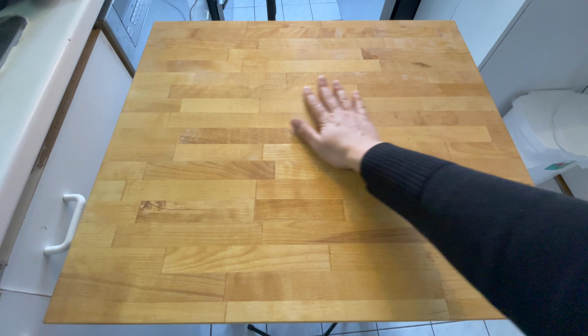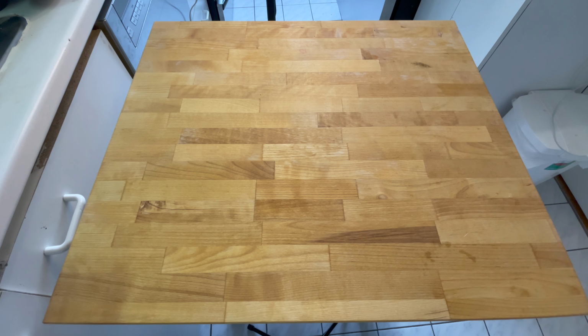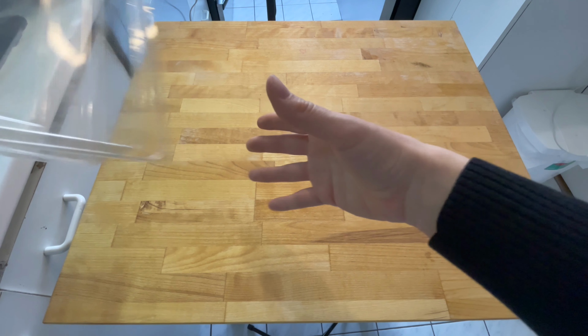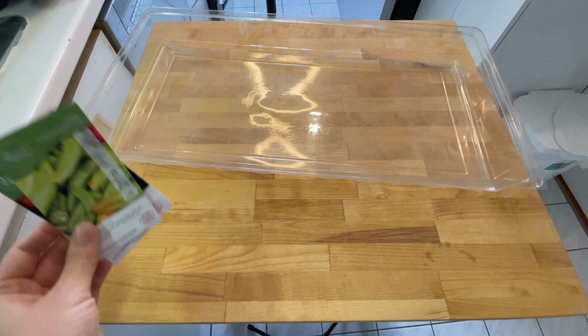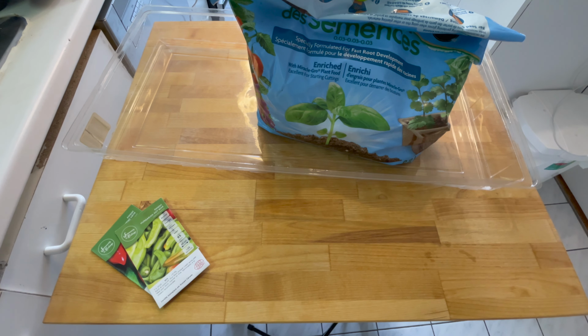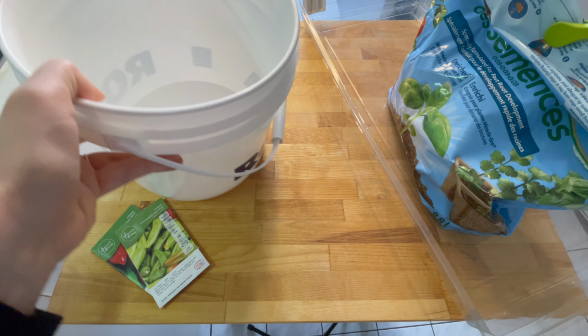All right, so this is the work surface we'll be working with today. I'm trying a wider angle so you can see everything, but that includes seeing my trash can and a bunch of other things. Anyway, so we're gonna need a tray. We're gonna need the seeds. We're gonna need the soil, especially for seeding. And then what I'm gonna use is I have a bucket, just your average bucket.